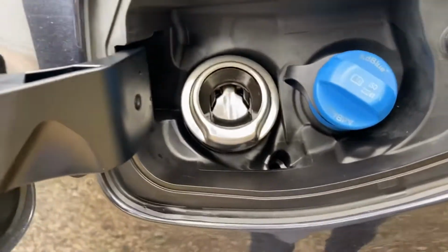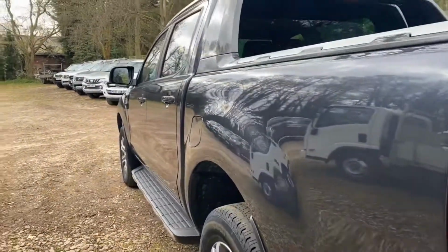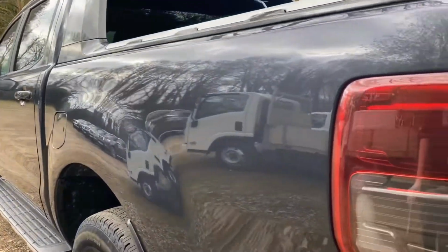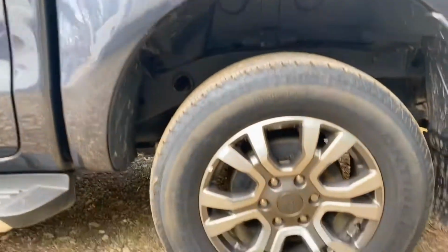Fuel cap, you've got AdBlue obviously. So this vehicle is classed as ULEZ, ultra low emission. And so if you're going into London, for instance, and there's an ultra low emission zone that you're going into, it means that you could potentially duck under that charge, which is nice.